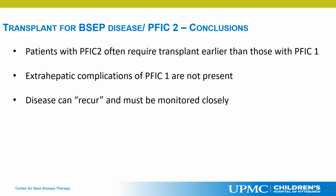My only caution to that is that you need to find out what the patient's normal bile salt level is early after transplant, because sometimes patients with PFIC2 can have mildly elevated bile salts after transplant, even those that are doing well, that don't have any recurrence, even in the first few weeks after transplant.